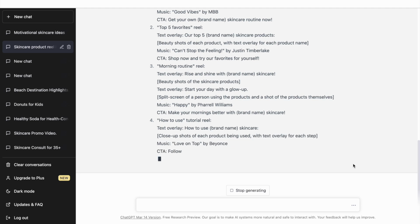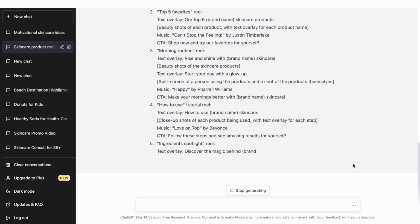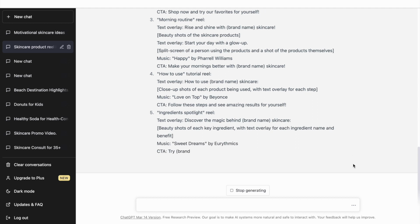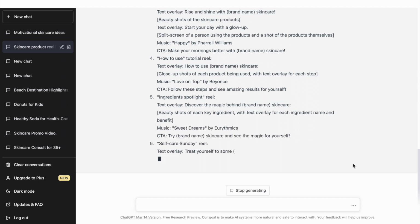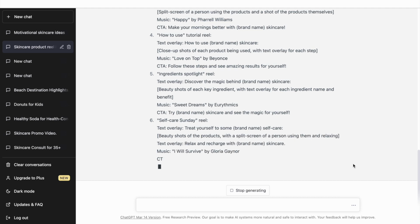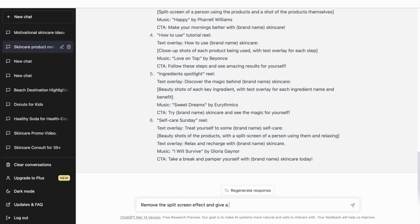Now, once you press enter, ChatGPT will create 6 scripts for you in a matter of minutes. And once you have the first draft, you can read through to see if you want any changes. If you do, just give it additional prompts. I feel like the split screen effect mentioned in the scripts can be a tad difficult to create, so I'm going to prompt it to remove that and make the scripts simpler. And there you have it, 6 video scripts ready in under 5 minutes.